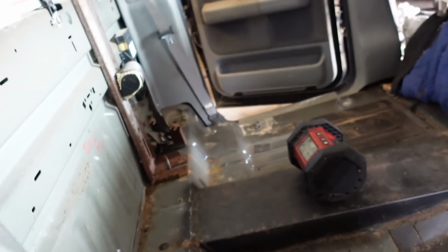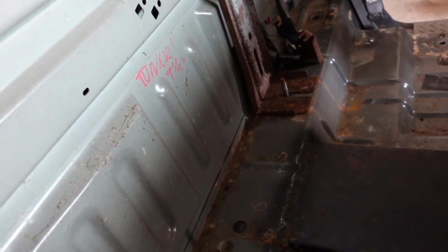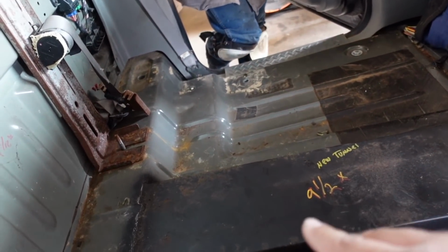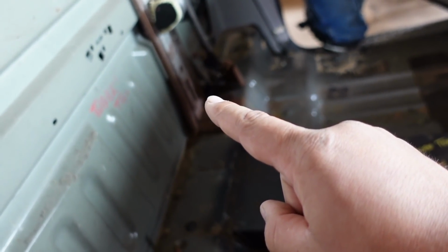This is my boy Tito's truck. This is the one we're fixing to cut out all the floor on. New tunnel 9.5 by some. I don't know what that means, but we're gonna have to cut it from wherever it's hitting.